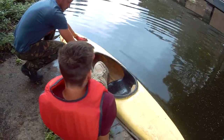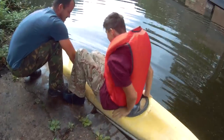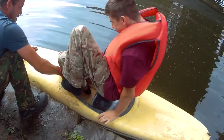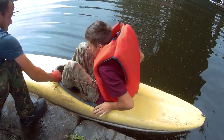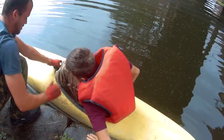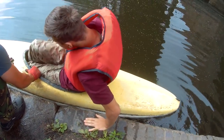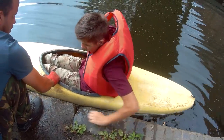Yep. Ain't you, Cal? We've never tried this before, so it could go absolutely disastrously wrong. Easy for me to say. This canoe's not been in the water for about 7 or 8 years. There's no life jacket on. He has got a life jacket on, we're not silly. He's got to lift his bum up, put his hands on the side, because it's only a junior. Hands on the side, that's it. Slide in. How do you feel, Callum?